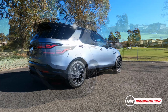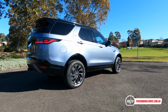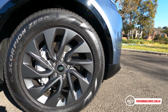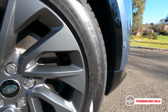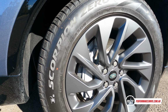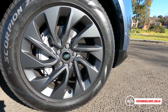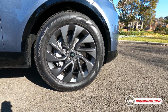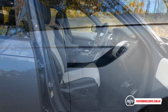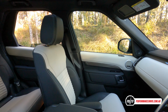This R-Dynamic S variant comes standard with adjustable air suspension, which not only provides a plush ride, but also the ability to lower or raise the ride height to suit various conditions. We love this Byron blue colour, contrasting nicely with these 20-inch alloy wheels, painted in gunmetal grey. They feature Pirelli Scorpion Zero all-season tyres, offering decent off-road grip and good on-road comfort and steering response.